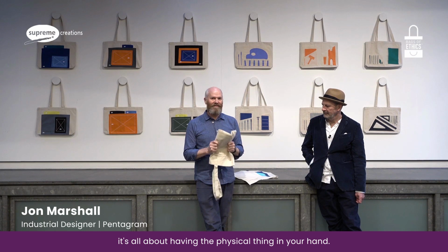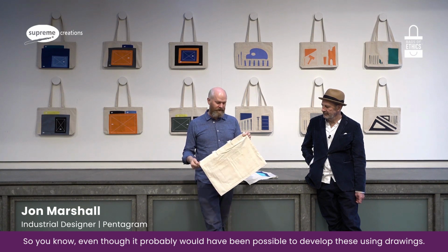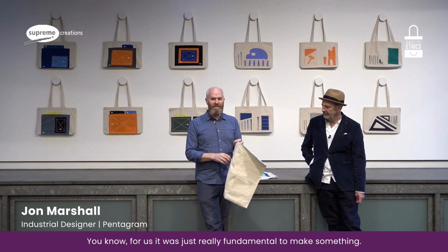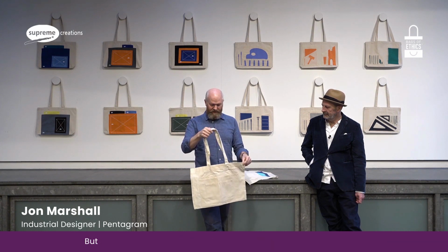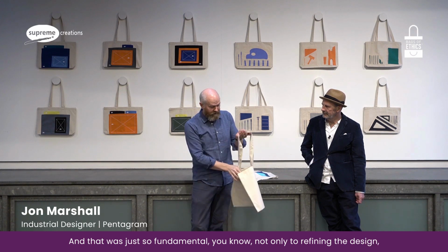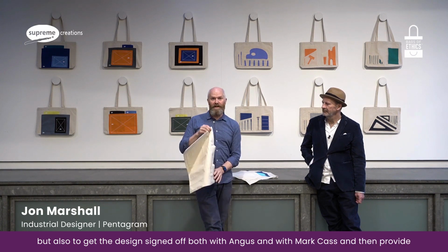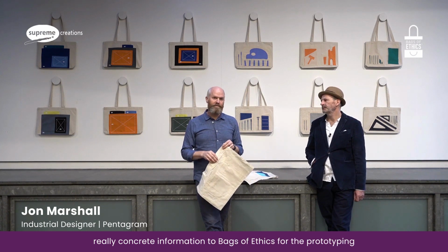Yeah, I mean, one of the things with industrial design is, it's all about having the physical thing in your hand. So, even though it probably would have been possible to develop these using drawings, for us, it was just really fundamental to make something. So we do have a really well-equipped workshop here with all sorts of machines, including sewing machines. But yeah, we wanted to wear the bags and put sketchbooks in them to understand the length of the handle. And that was just so fundamental, not only to refining the design, but also to get the design signed off, both with Angus and with Mark Cass, and then provide really concrete information to Bags of Ethics for the prototyping.